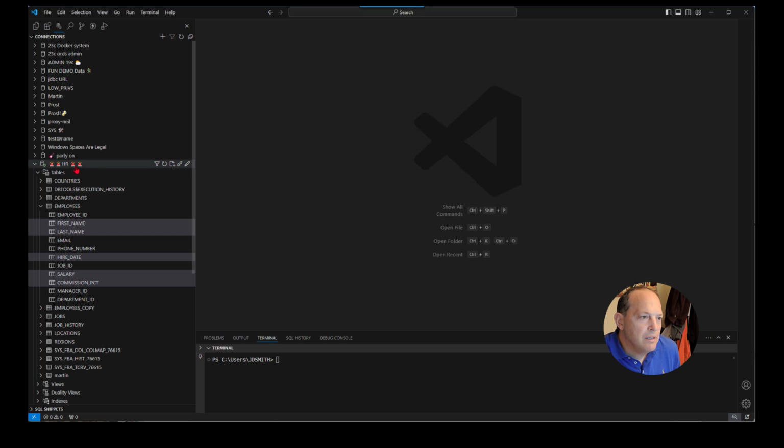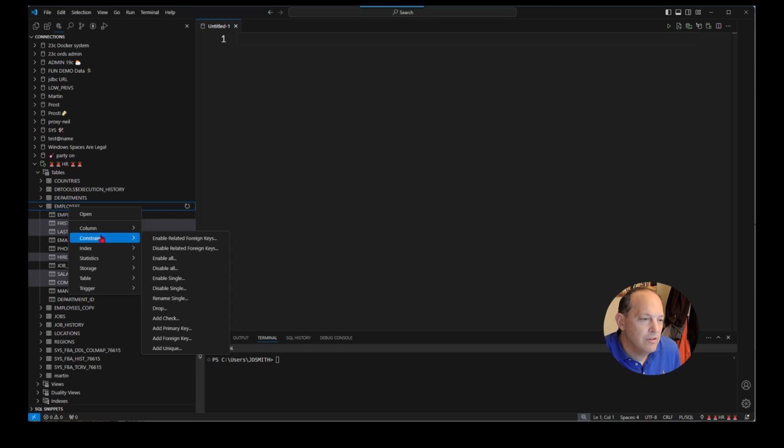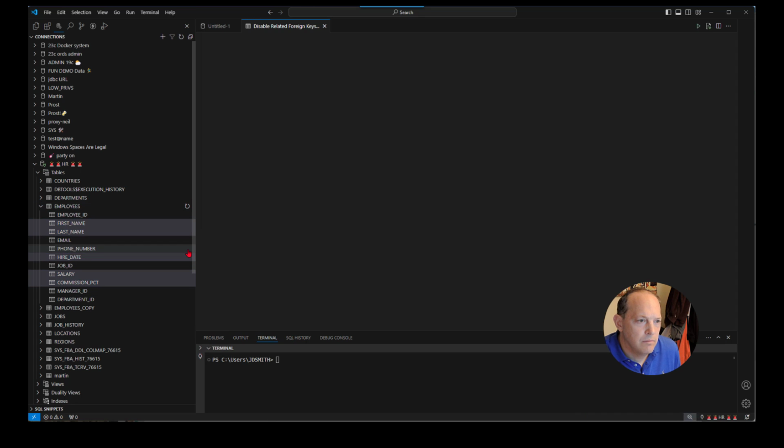You can always right-click on a connection and ask for a new SQL worksheet. And now, you're limited to what you know how to do with SQL or PL/SQL. One last thing, let's right-click on a table over here, and you've got a whole lot of options. So say I want to briefly disable all of my foreign key constraints. You just right-click on the table and ask to do that. Disable related foreign keys.